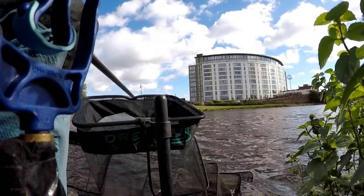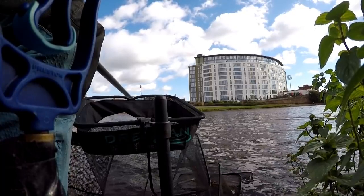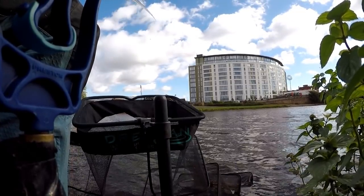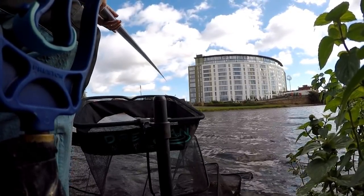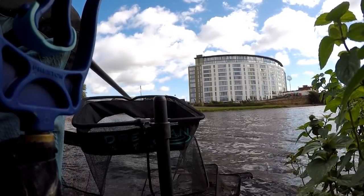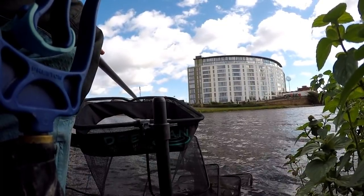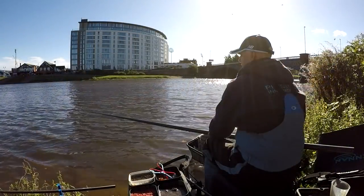I was almost going to go barbel fishing, but it's forecast sunshine today. But I thought it's a swim I wanted to come and fish for a while and film in here. Hopefully get some decent roach. And we're looking for those pound fish again, aren't we, really? Pound to 2 pound roach. Dreamland, anything bigger than that.